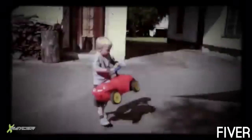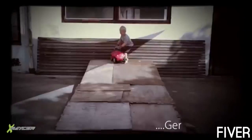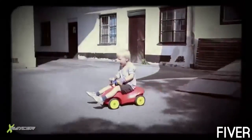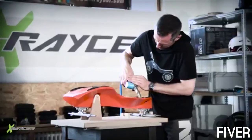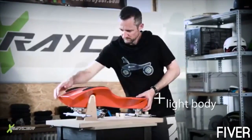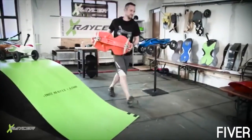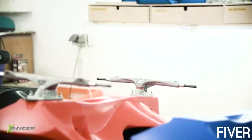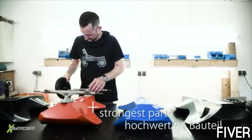We have such loving memories of driving toy cars as kids when we rode crazy ramps that our parents built for us. Dreaming of toys for grown-ups made us invent the X-Racer. We developed a durable and light body combined with the strongest parts to shape the ultimate wheel. It took an industrial designer endless hours of prototyping to optimize the handling and design.